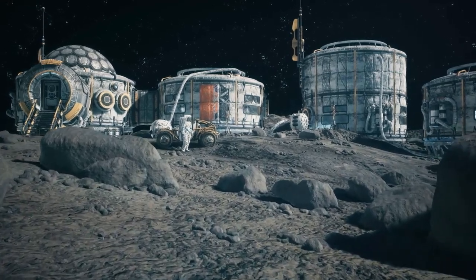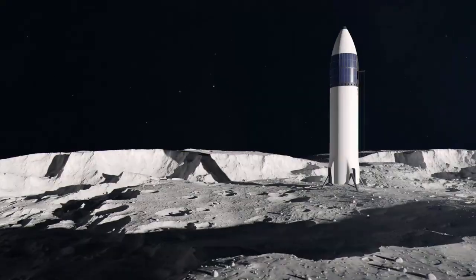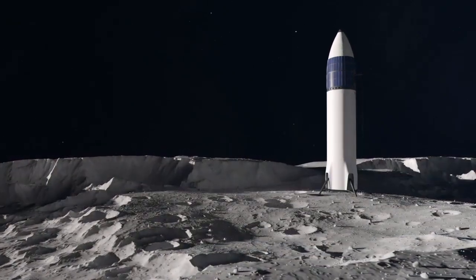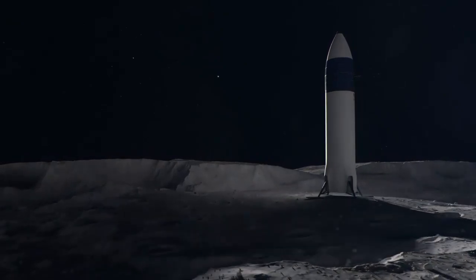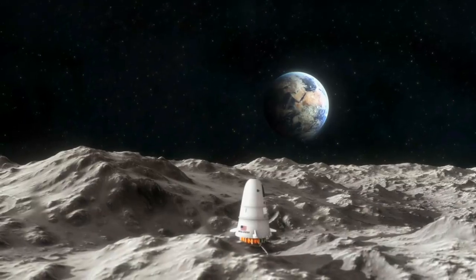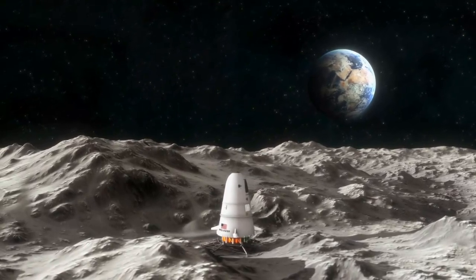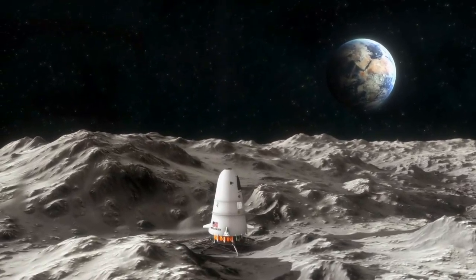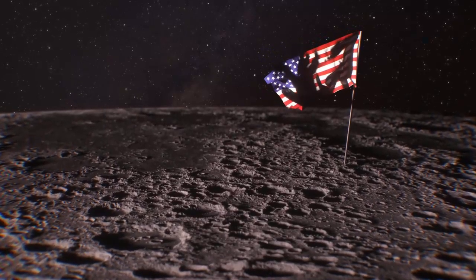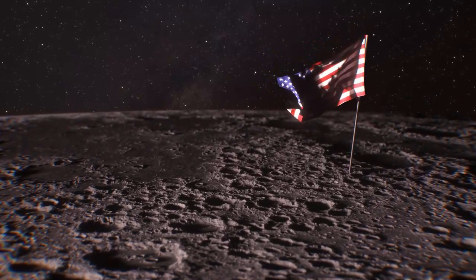Astronauts traveling to the Moon aboard NASA's Orion spacecraft will dock at the Gateway. From here, they'll descend to the lunar surface using advanced landers like SpaceX's Starship HLS, designed to transport crew and cargo for the Artemis program. By 2028, this system will facilitate longer stays and extensive surface exploration, targeting the Moon's South Pole, a region rich in water ice that could support both human life and fuel production.